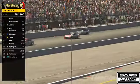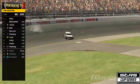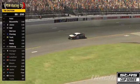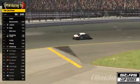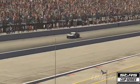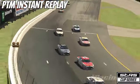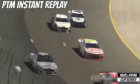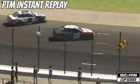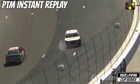Wait a minute, caution comes out. We got another caution out on the track. Something gone wrong for Michael Jennings. He comes to a sudden halt, and bigger trouble there for him. Turn 3 and 4 are big problems for the 16. See right here, him and Finnegan make contact. Finnegan goes off the track, and then the 16 unfortunately had nowhere to go.